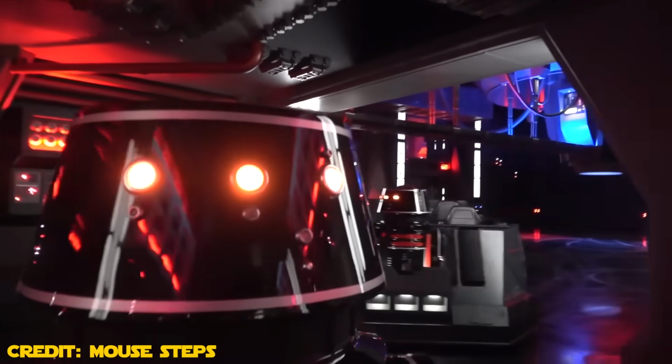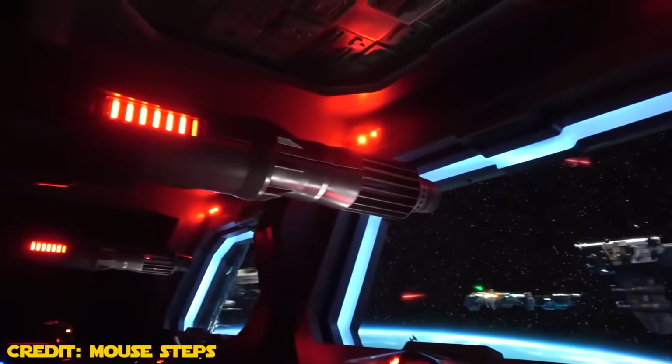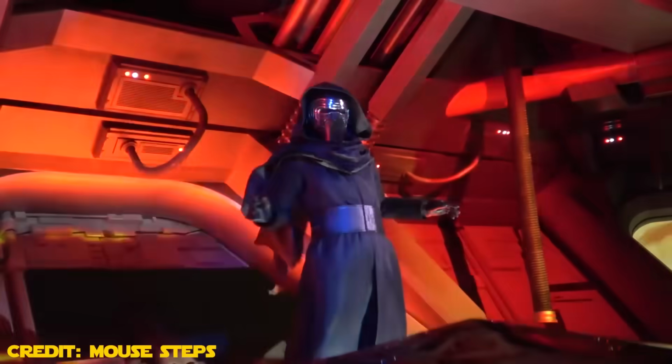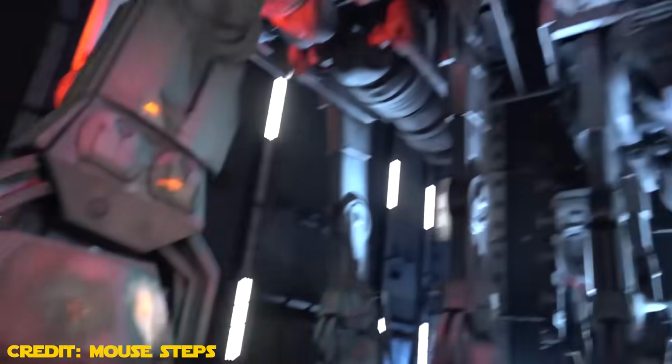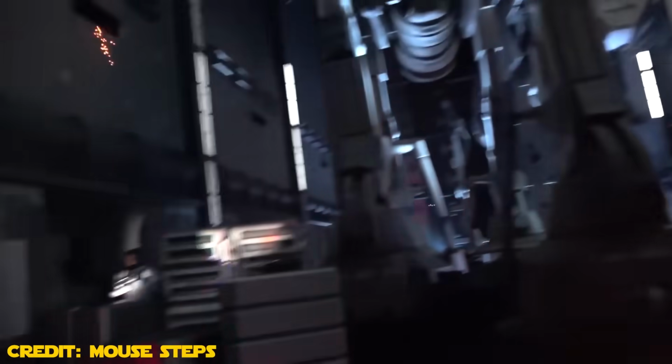This all came true, and this is probably the best ride that Disney has ever created, and one of the best theme park rides to date, period. Honestly, Rise of the Resistance is Disney's most significant technical masterpiece yet, and it's a must-do for any theme park fan, Star Wars fan or not.